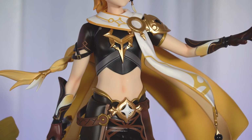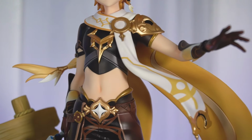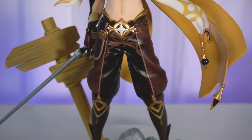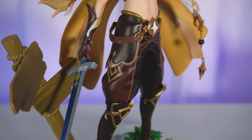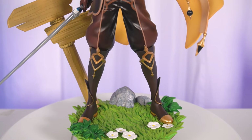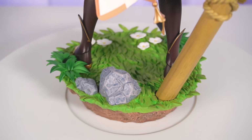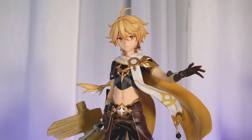I'm gonna be honest and say that I never really paid that much attention to Aether's design, just because I use Lumine as my traveler, so I see her more often. But yeah, honestly, this figure has made me appreciate his design a bit more. I think Kotobukiya did an amazing job with the figure. Love their Barbara figure too, which by the way has a very similar base design, which I will show you guys later. Overall, a very nice Aether figure.